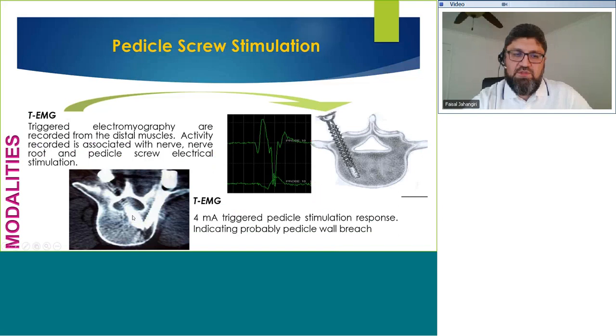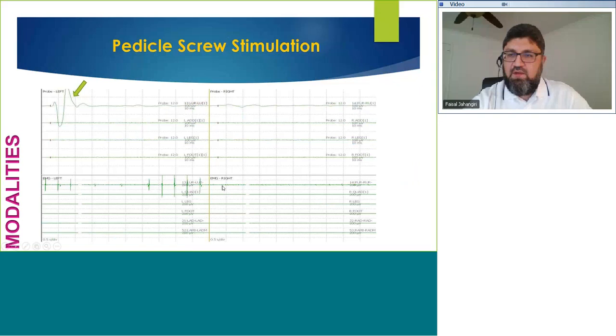So if it is a clear breach, we will lose sensory potential, motor potential, because then the spinal cord is damaged. But if there's a small micro breach, we stimulate the nerve and we get a response, and depending on the threshold or the intensity of the response, we can identify if the patient has a breach.